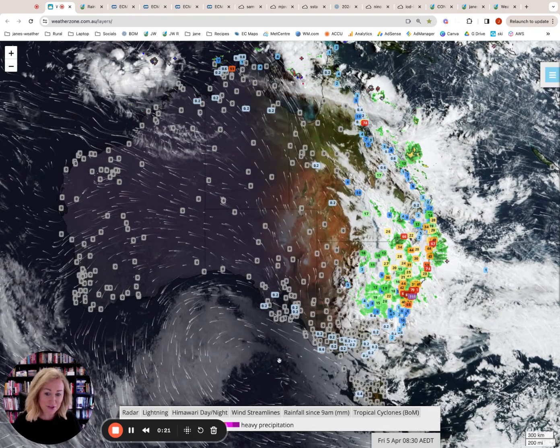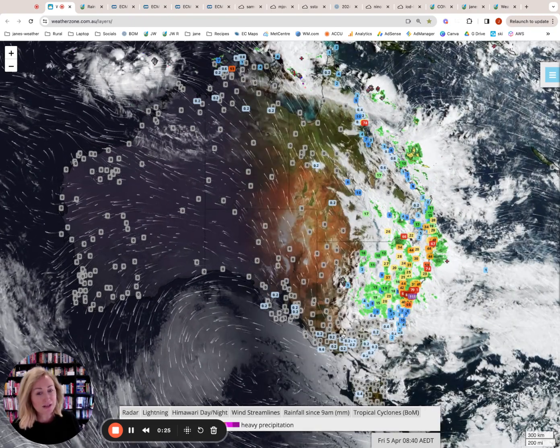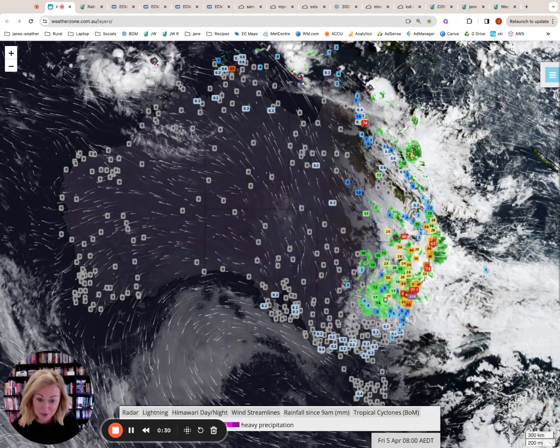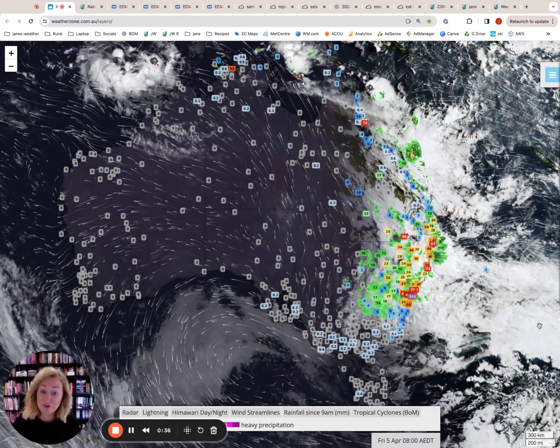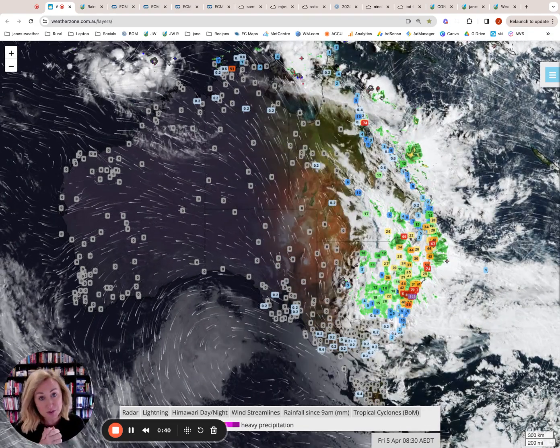Then it came across Victoria because it met up with a weather system, and it slowed down over central parts, which is where the heaviest falls were. Now that moisture is still here. It has moved up and through here. It's over southern Queensland and eastern New South Wales. Now it is interacting with the very warm, incredibly warm Tasman Sea. So both of those moisture sources are working together.